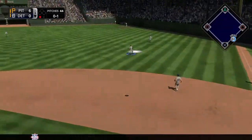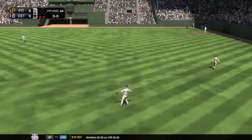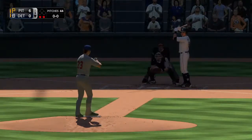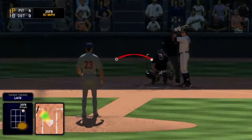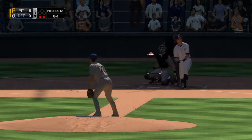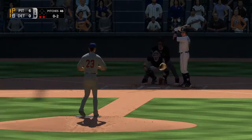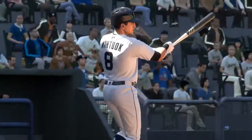Skied into very shallow right. Alomar has a play, and he brings it in for the second out of the inning. The left fielder, and that'll bring up 8, Mikey Matuk. Comes into this at-bat 0 for 1 in the ball game. First pitch fastball swung on and missed, 0-1. Behind 0-2 now. And he will strike him out.